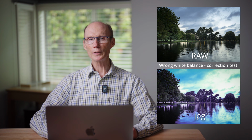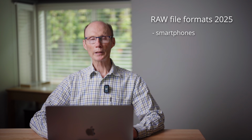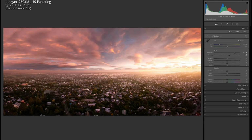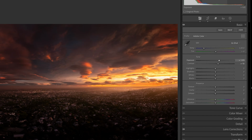It's a good time to revisit this debate on RAW versus JPEG because RAW is now commonly available in smartphones, drones, action cameras and the like. And in this video, I'll mainly be covering how shooting in RAW affects your ability to recover exposure values.